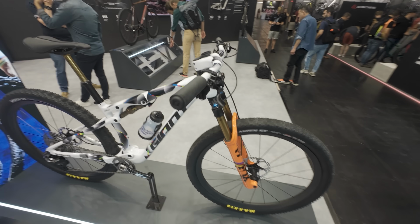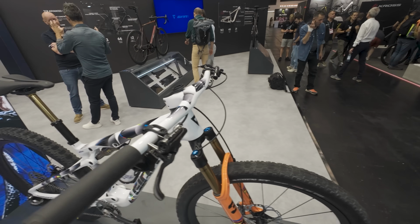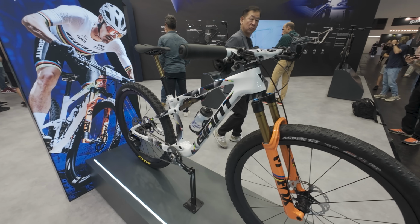Other details on this, they've got a new integrated cockpit up here. That is very swish. And they're saying that when this bike is released, that cockpit will be available on all models from top down to bottom. So plenty of cool stuff coming in there. Later on this year, you'll be able to find it. Look out for that when a full release comes.